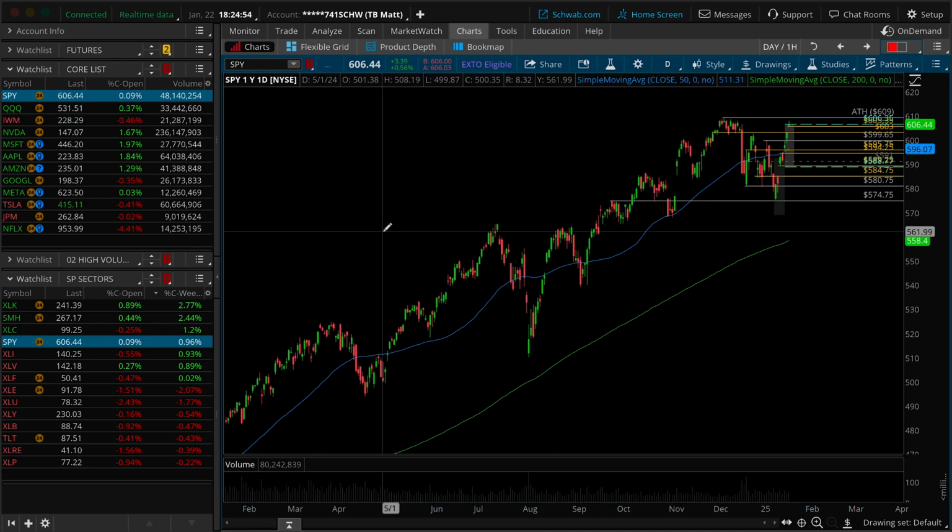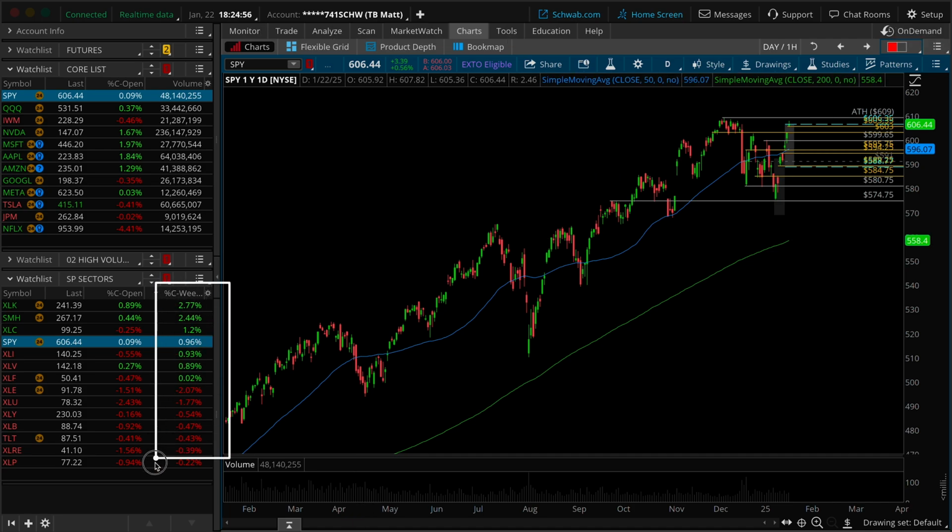Let's rip through our sectors. What does the weekly performance look like thus far? We have the XLK tech sector leading the pack, up 2.77%, followed by semiconductors, followed by the communications sector, up 1.2%. Very strong display of strength, obviously, on the gap ups this morning via the Stargate announcement, as we've been mentioning so far. And what does this mean? Well, these are heavyweight risk-on sectors for the market. That absolutely is bullish as we're coming off of these lows and barreling into the all-time high, basically.